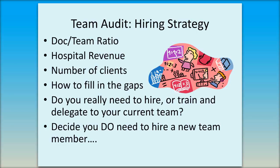Another determining factor of who and how you're going to hire are the number of clients you have. And who are you keeping, the retention in that, and how are you bringing more into your veterinary hospital? Again, during this team audit, identify those gaps. You may find that you have a good doctor to team ratio. You may just need to train and delegate within that current team, and that's fine. That's great, matter of fact.